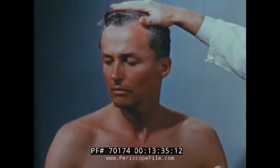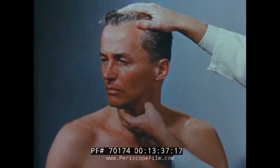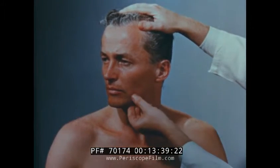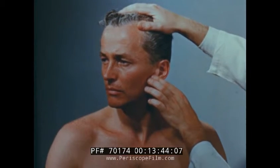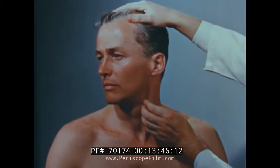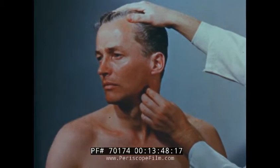The examination is repeated on the opposite side of the neck, following the same methodical pattern. Only by adhering to such a routine can the examiner be sure he has felt individually all of the important node-bearing areas.